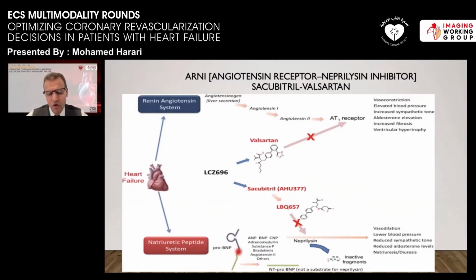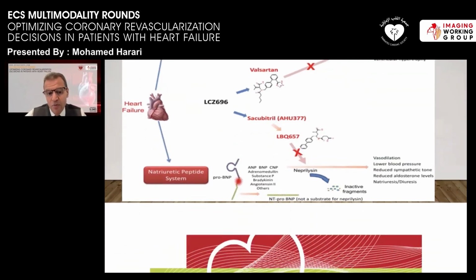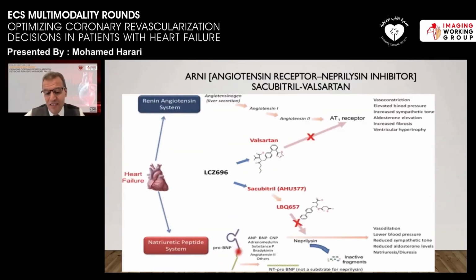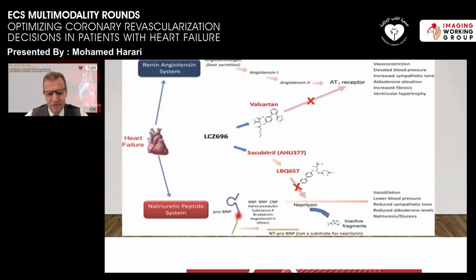And in 2015, we have this new agent, sacubitril valsartan, which is a dual-acting drug with two components: valsartan, the angiotensin receptor antagonist, and sacubitril, which is the important bit that inhibits neprilysin, which tends to damage our good BNP. So we save more of that.